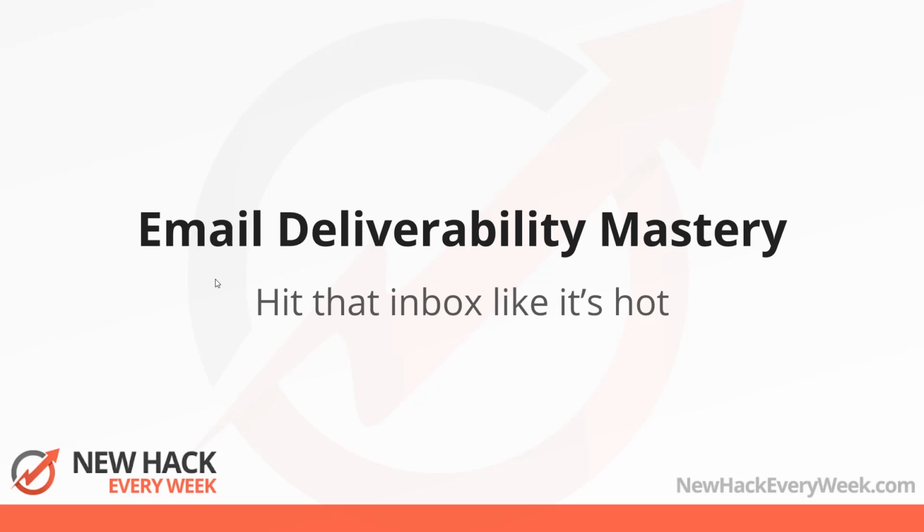And so this is email deliverability mastery. Hit that inbox like it's hot. And this is a pretty complex one, and it's actually going to take me a lot longer to get through these slides than what I was expecting. But bear with me because this is actually really powerful stuff.